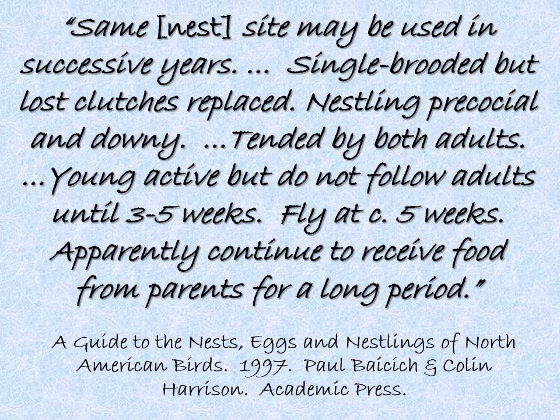Nestlings are precocial and downy. Now you know what precocial is. Tended by both adults. Young are active, but do not follow adults until 3 to 5 weeks. In fact, it seemed that the adults were always following the young, which was very, very independent. Fly at about 5 weeks. Apparently they continue to receive food from parents for a long period of time.